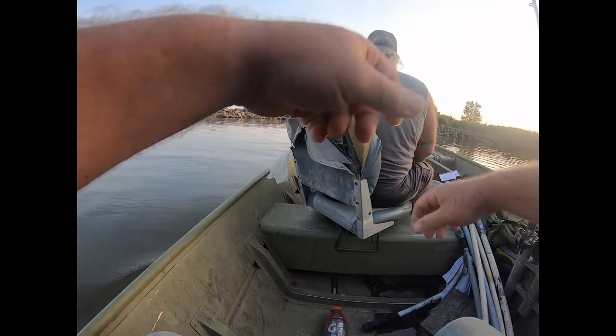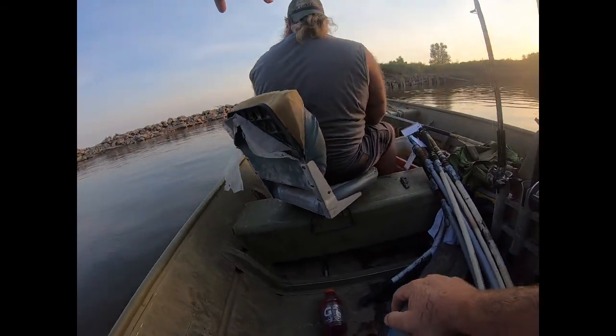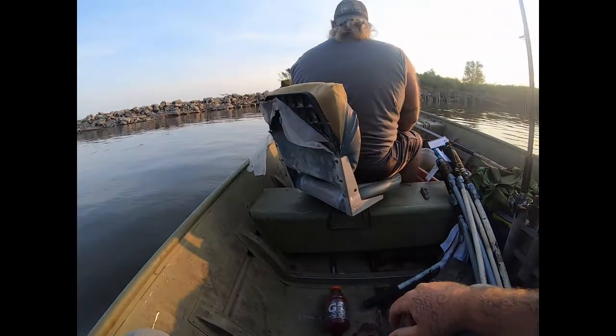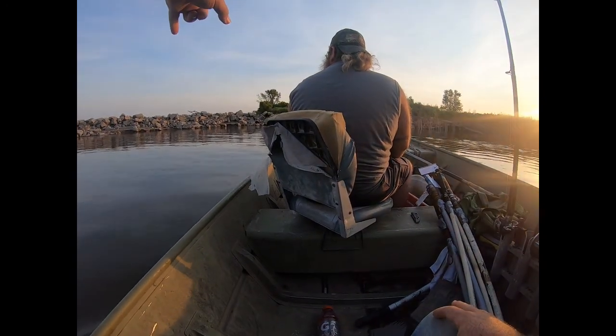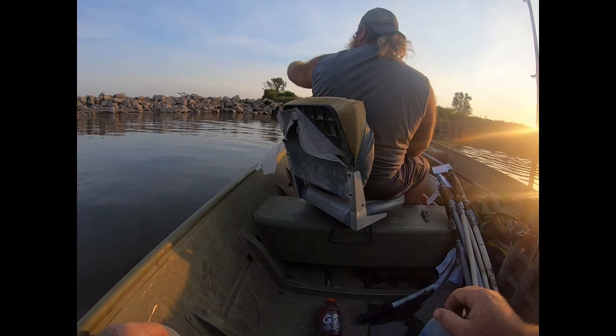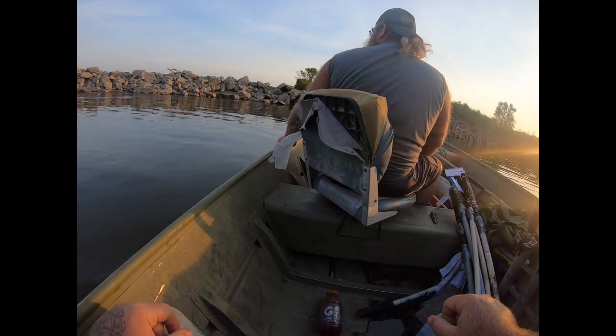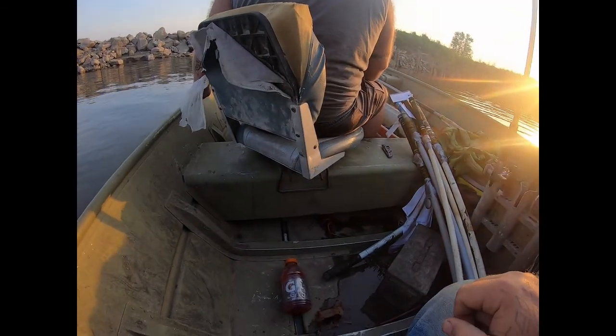All right, we have one on a rock right out here by these pilings. Yeah, between those two pilings, there'll be one in the middle. Right? No, right here to our left. That's what I'm looking for. There it is. It's right here to our left, just a little bit.